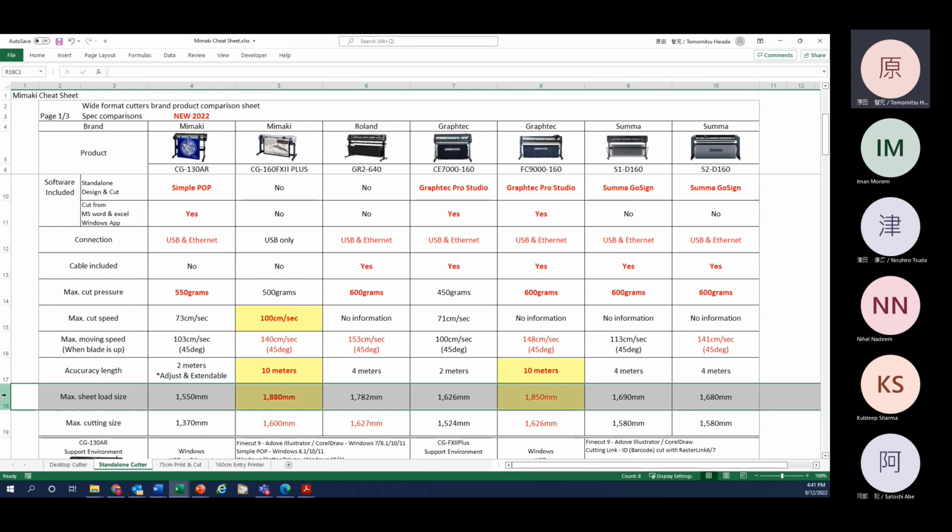So the market standard paint protection film comes in the widest size, and the cheapest per square meter film comes with more than 1800 millimeters. So it is important that the plotter can set the roll media of the maximum size of the paint protection film. It doesn't matter if it doesn't cut that size.